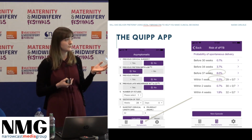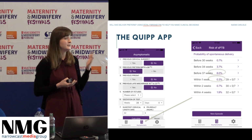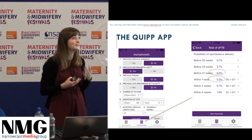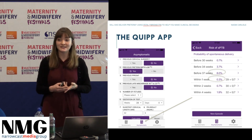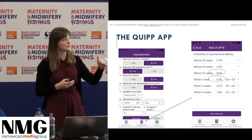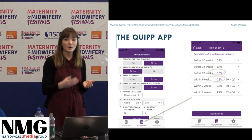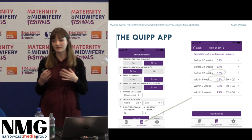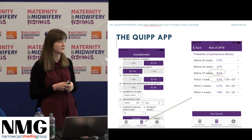So this is a real, true example of where we can use this test to say you don't need to be admitted imminently. You don't need steroids, you don't need an in utero transfer, any of those things. But it does tell us that looking forward, we could look at your antenatal management plan and decide when to bring you back for further treatment, for further testing, that sort of thing.